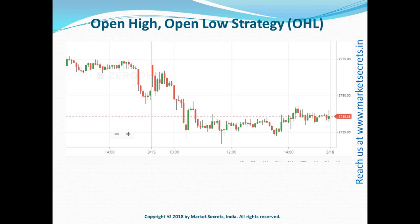So step number 1 is to find the stocks which have open price equal to high, or the stocks which have open price the same as low. You can do this around 9:30 AM. That should be completely fine. So find the stocks which have open price equal to high price and open price equal to low price. Now the stocks which have open equal to high price can be shorted, and likewise the stocks which have open price equal to low can go long. So this is step number 1. Identify the stocks which have open price equal to high or open price equal to low.